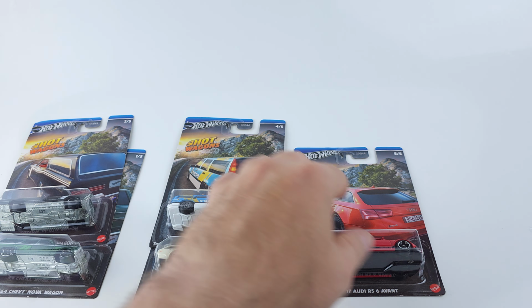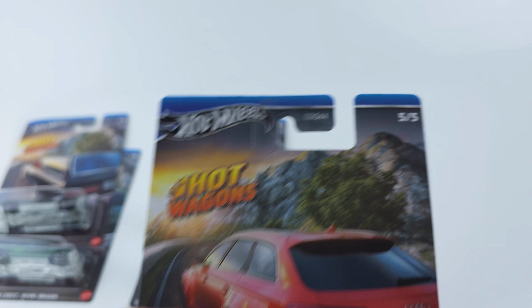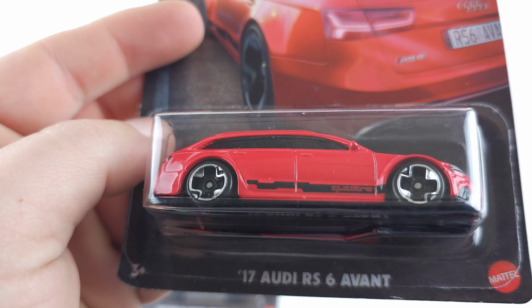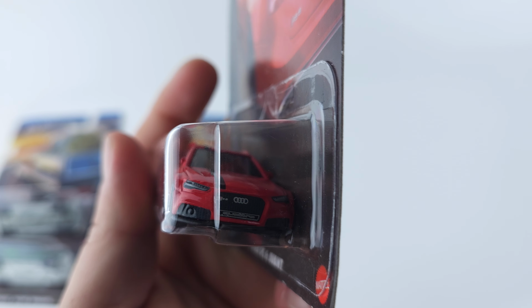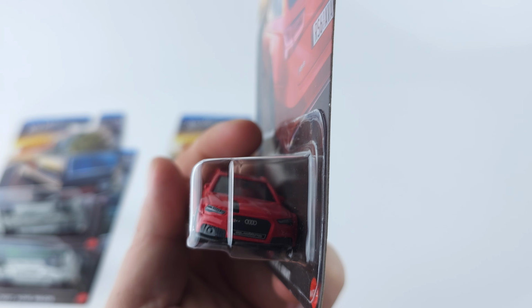Alright, and last, but definitely not least, we have 5 of 5, the 2017 Audi RS6 Avant. I really like the front of these cars. Looks pretty aggressive.